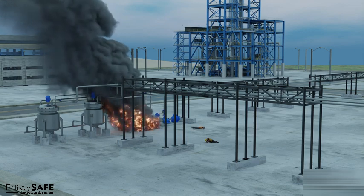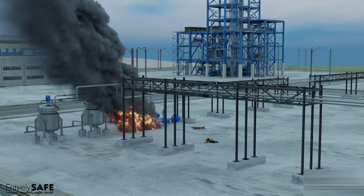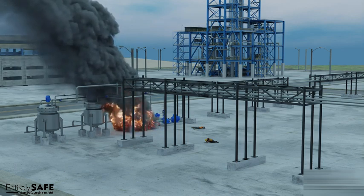A shockwave caused by the explosion knocked the 2 workers to the ground. Unfortunately, they couldn't resist the injuries. Fire and smoke were seen for about 15 minutes until the causes were addressed. So what happened?